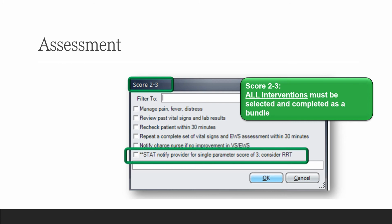Charge nurses are to be notified if there is no improvement in vitals or early warning score after 30 minutes. Note that any parameter with a single score of 3 requires immediate provider notification. If the provider is unable to respond to the bedside, a rapid response activation should be seriously considered.